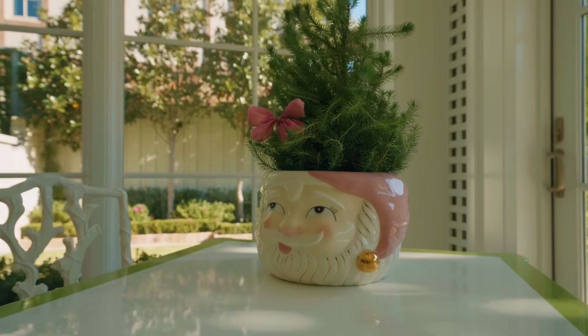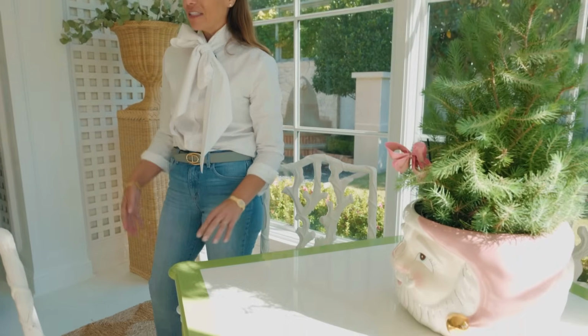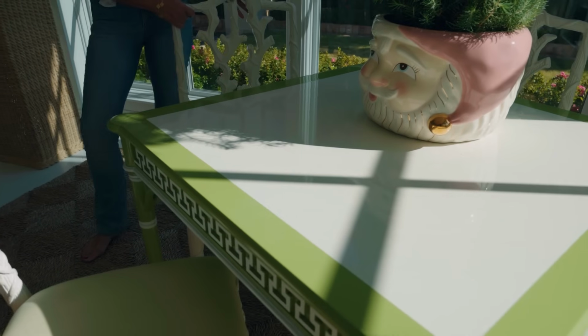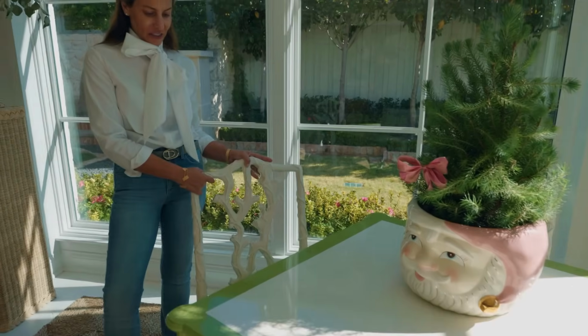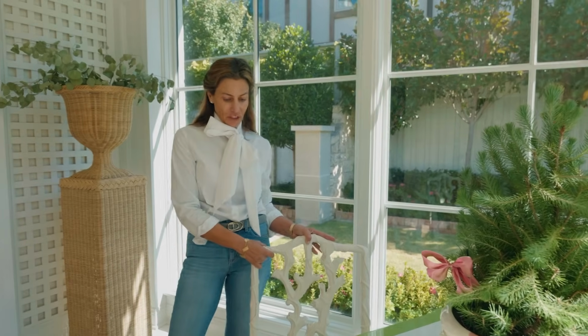This is the table I was talking about that I had made. I had the green made to sort of match the green that was in the sofa fabric. I got these chairs, which I thought were really fun, off of Facebook Marketplace here in Dallas, and then had them recovered with a green seersucker silk Brunschwig chair cover.